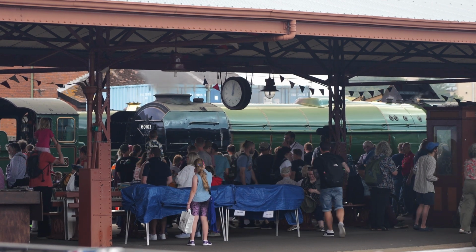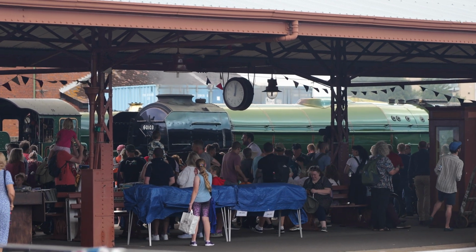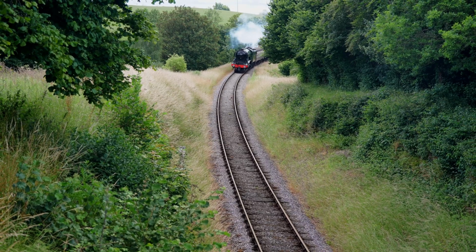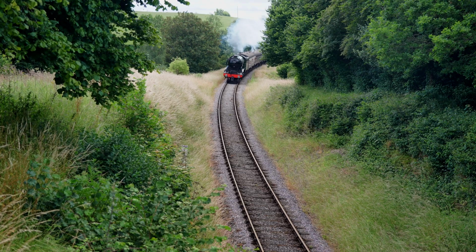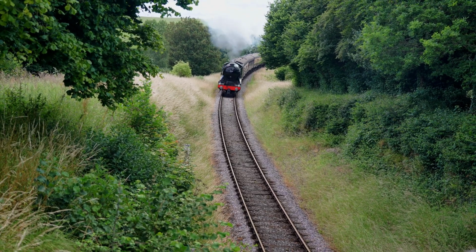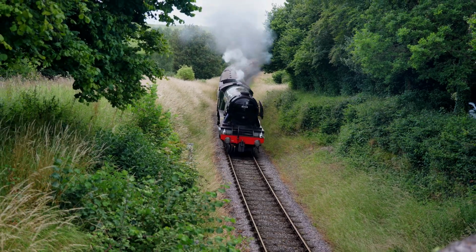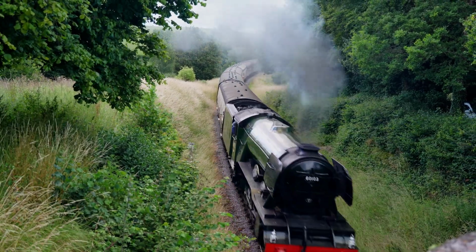She draws a crowd wherever she goes, not just because she's rare, but because she moves. She's the last of her kind. You don't just see Scotsman, you feel her. The whistle cuts through the air, the heat, the sound, the weight. There's nothing quite like it.